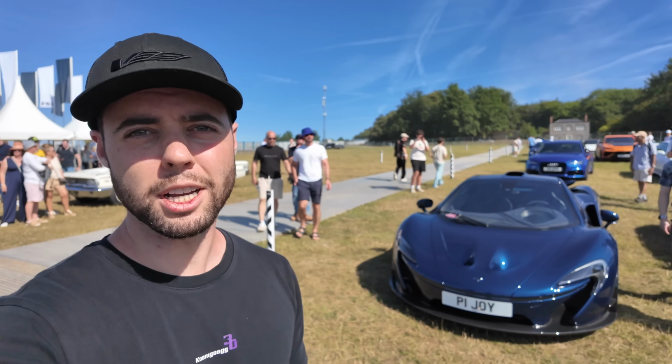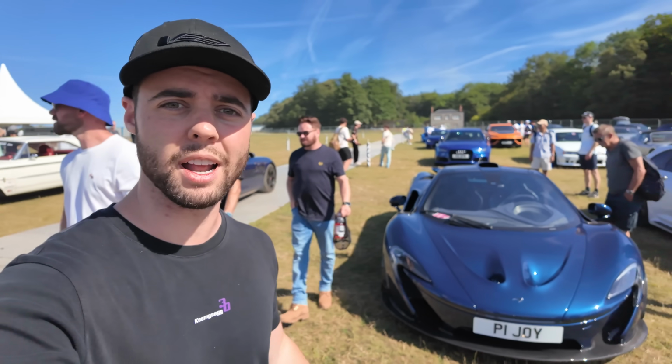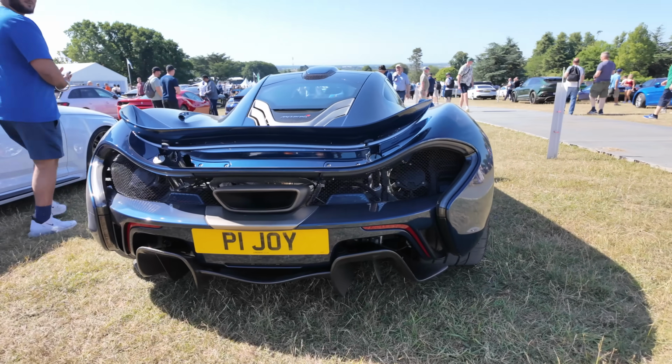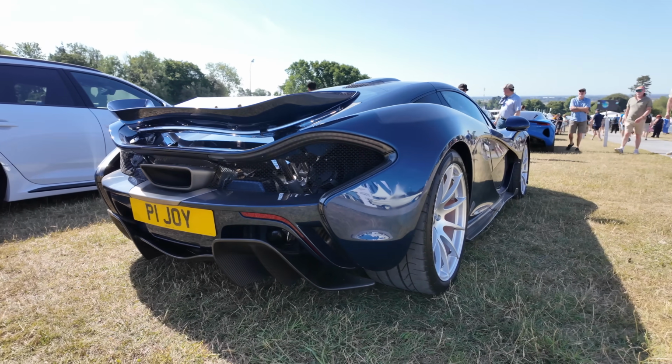Only at Goodwood can you be filming a supercar, a T50 runs by you, so you chase after it, and then you run into a P1. Unbelievable. The rear end of the P1 is one of the most spectacular of any modern supercars and hypercars.